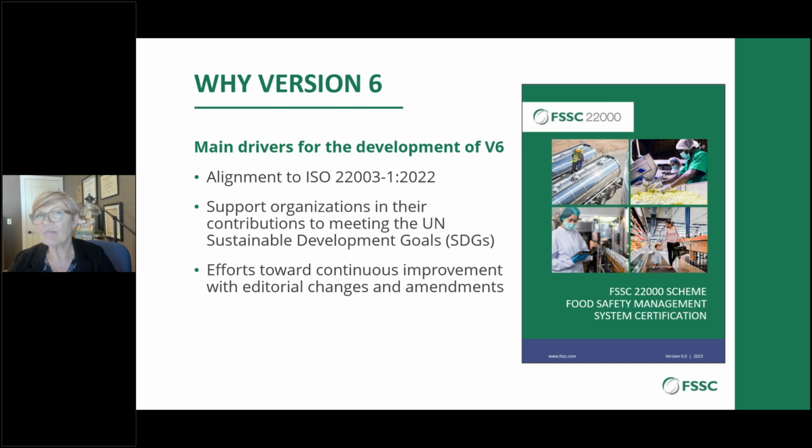So one of the key reasons for updating at this time was the revision of ISO 22003. ISO 22003 provides the requirements for certification, audits and accreditation. So as we are an ISO-based organization, we have to meet the requirements of ISO 22003. So we had to adjust FSSC to accommodate ISO 22003.